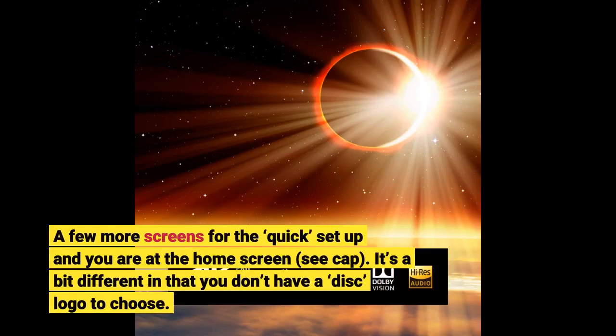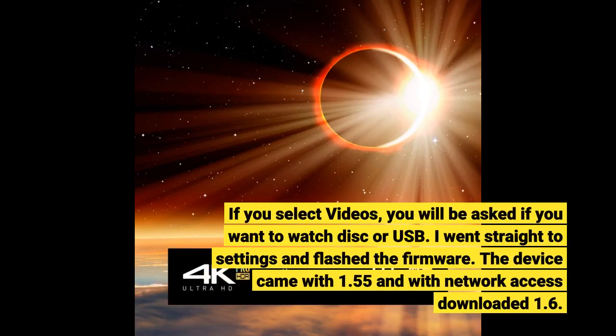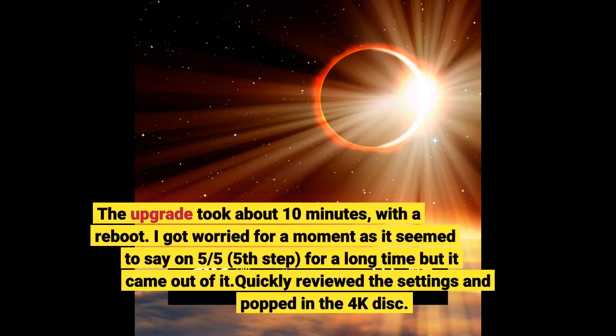It's a bit different in that you don't have a disc logo to choose. If you select videos, you will be asked if you want to watch disc or USB. I went straight to settings and flashed the firmware. The device came with 1.55 and with network access downloaded 1.6. The upgrade took about 10 minutes, with a reboot.